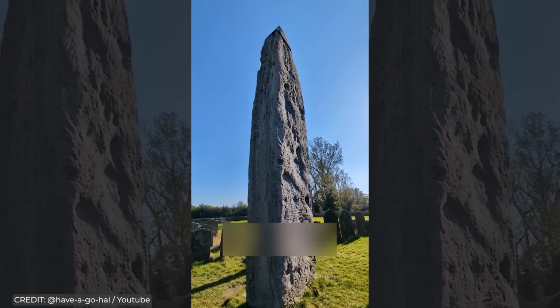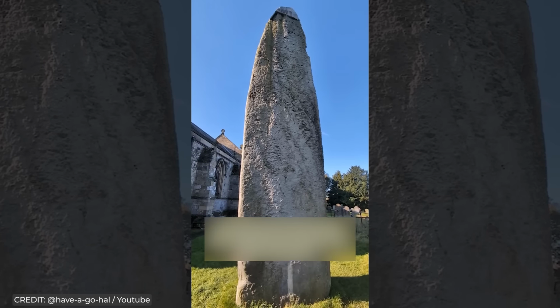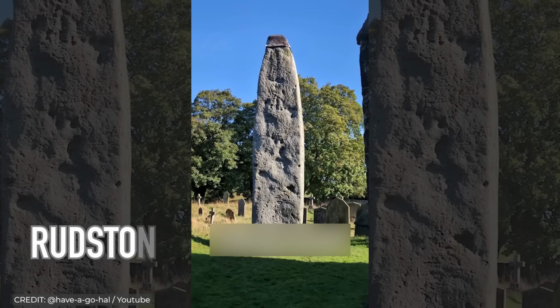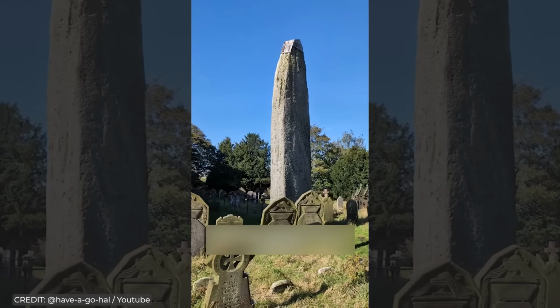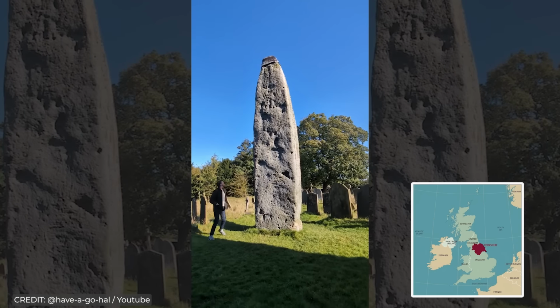Locals say the devil hurled this stone at the church and missed, but in reality, the Rudston monolith predates that church by thousands of years, standing 7.6 meters tall in a Yorkshire graveyard.